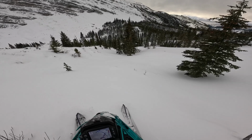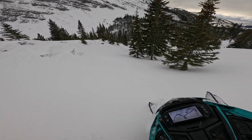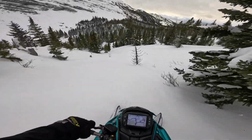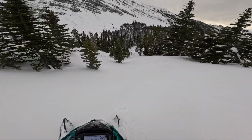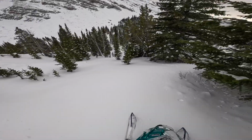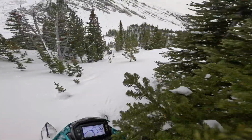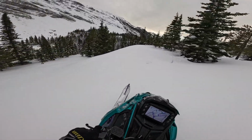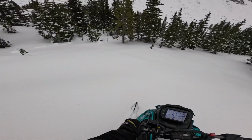I got sent a little sideways there. One more time. Don't want to hit a rock. There's rocks in here, gotta go slow. Try that again. So take it easy on the side hills. Okay, I'm coming up.